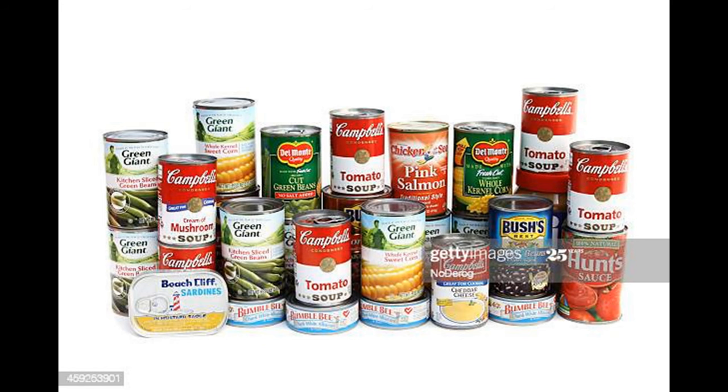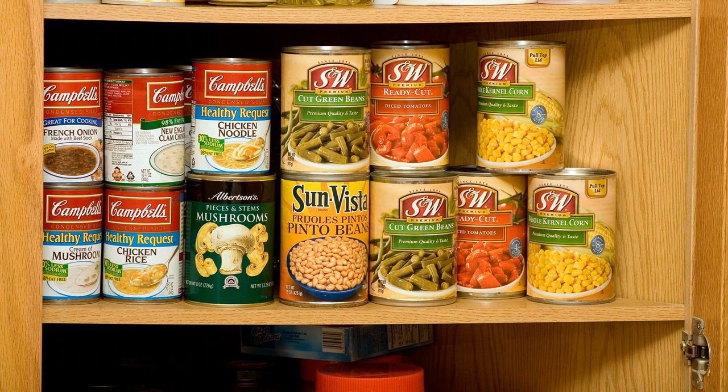Canned goods of any kind, whatever it is you like to eat: green beans, corn, carrots, peas, asparagus, whatever it is. Make sure you're getting your canned meats in there also. You've got your canned chicken, your canned tuna, you can get canned salmon. Go online to Amazon, you can order the Keystones right on there.